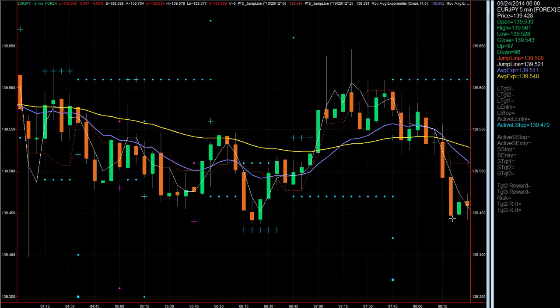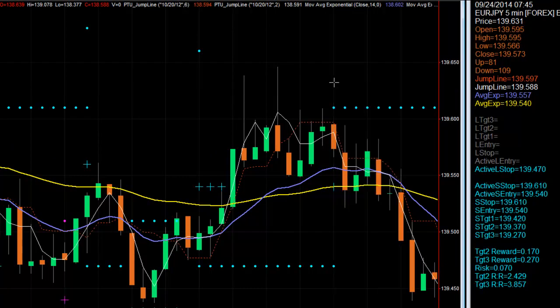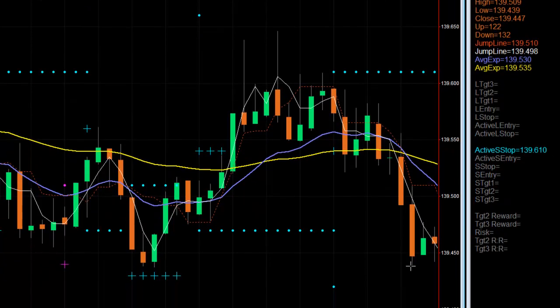So we're looking for a trade at 820. Okay, now there's a setup here at 745. Can we take this trade? Well, at 820, let's see where we're at. This is the 820 bar, and we're way down here. We're not going to chase this trade.